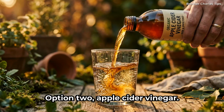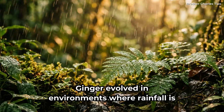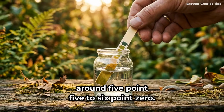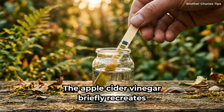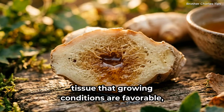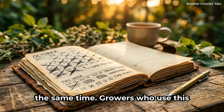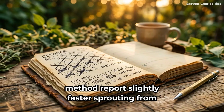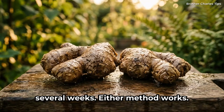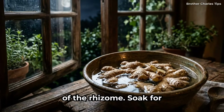Option 2, apple cider vinegar. Add 2 tablespoons per liter of water. Ginger evolved in environments where rainfall is naturally slightly acidic, a pH of around 5.5 to 6.0. The apple cider vinegar briefly recreates that chemistry. It signals to the rhizome tissue that growing conditions are favorable, and it acts as a mild antifungal at the same time. Growers who use this method report slightly faster sprouting from rhizomes that have been sitting on shelves for several weeks. Either method works. I rotate between them depending on the condition of the rhizome.